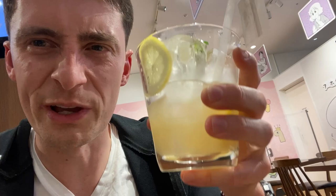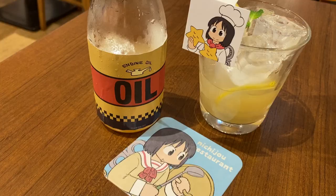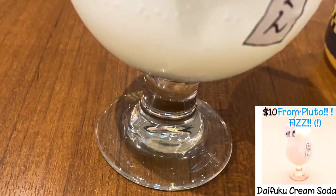Drinking oil here. Very, very sweet. Peach. Peach flavor. Lots and lots of ice. It's like a peach juice. I mean, it's oil. It's hard oil for robot Nano. Yummy. Does this mean that I'm a robot now that I'm drinking oil?